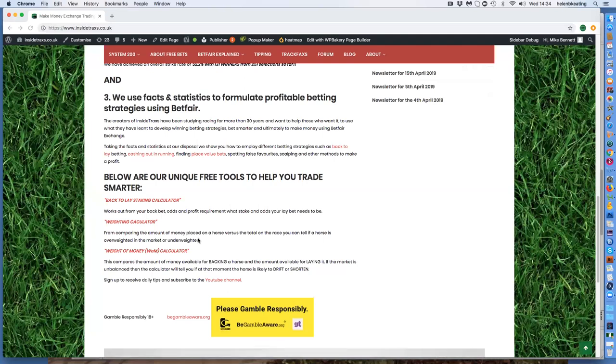And then you've got a weight of money calculator, which tells you which way your horse's price is liable to go based on the weight of money being bet on that horse. It compares the three amounts of money in the backing side of the horse and three amounts of money on the laying side of the horse, and it will tell you basically if your horse is about to drift or it's about to shorten. Quite useful. We also give you some tips on that from the YouTube channel on how to use it and what it means and some of the ins and outs of using it and pitfalls, etc. Same with the others. You'll find videos about them on the website.